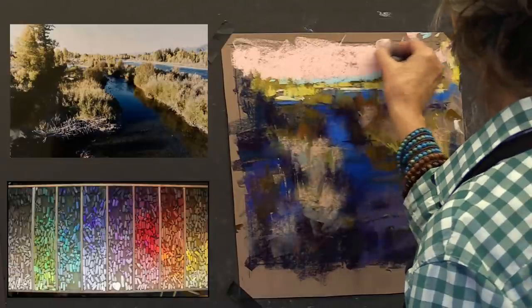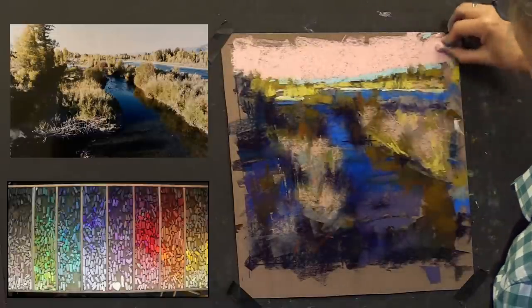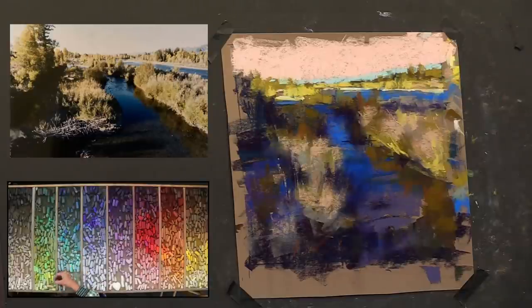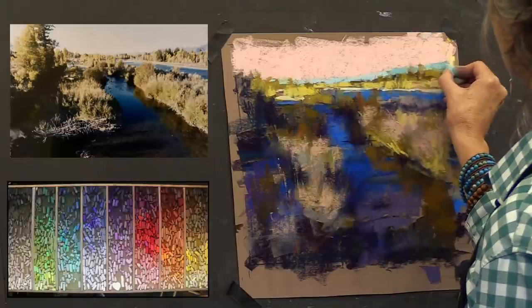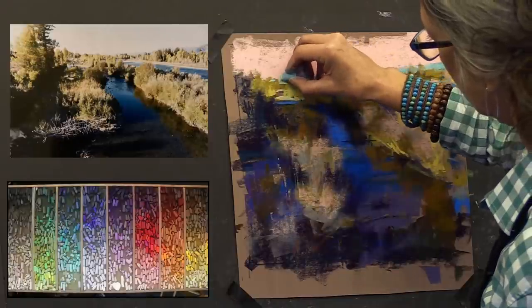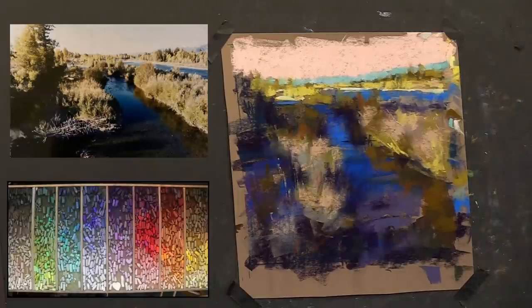Something else. I'm just going to get my sky in. And I need to darken that. This needs to be a little darker. Let's see. That's why you never know until you get something in, you have to get it all in relationship. Okay, so that's better.